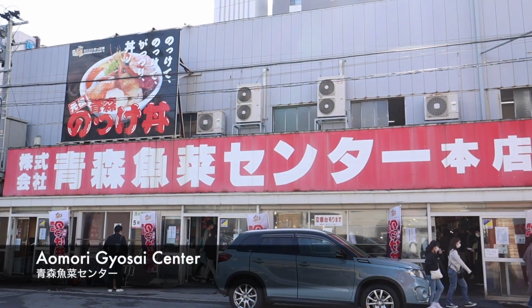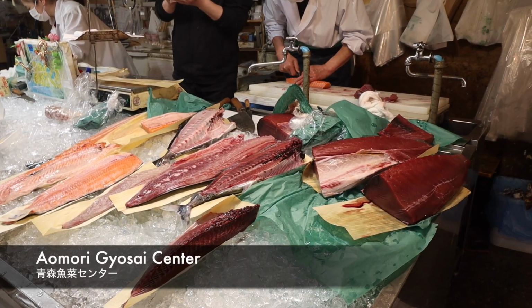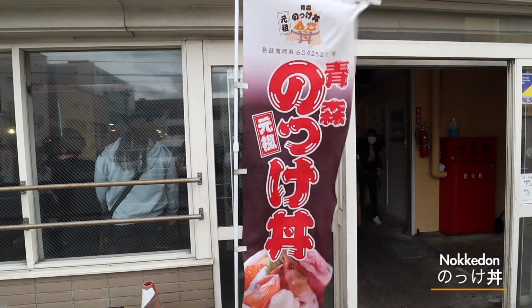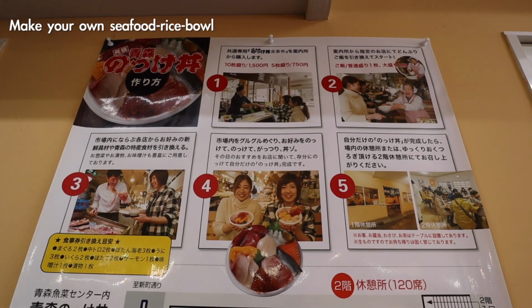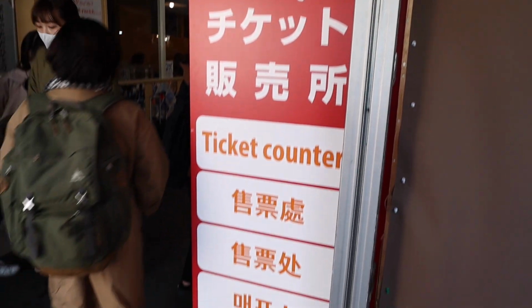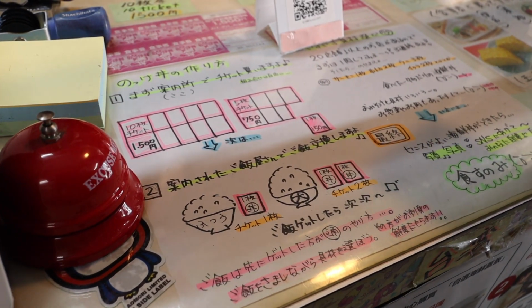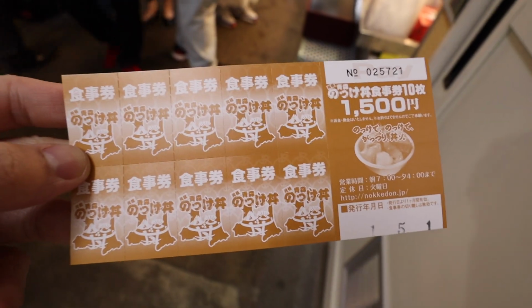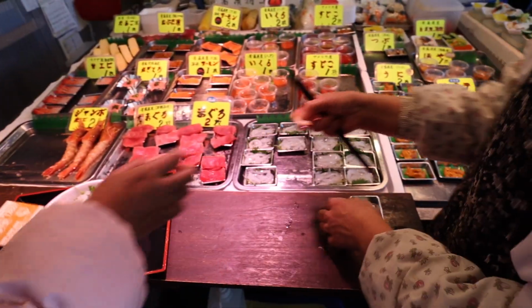The next place we are going to is a fish market that doubles as a restaurant. And what we are looking for here is Nokkedon, which is a make-your-own seafood rice bowl. So the way it works is you go to the ticket booth, pay for it, and then you will get 10 tickets for 1,500 yen that you can exchange with whatever to your liking.